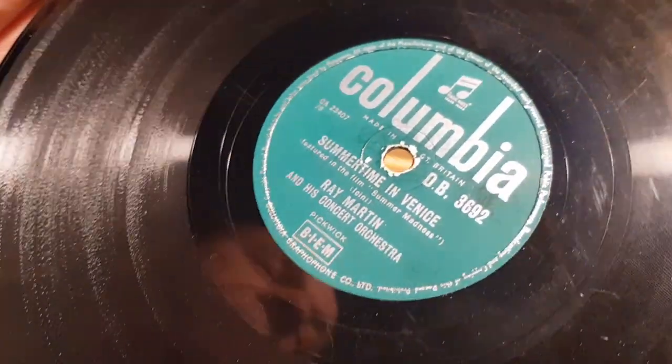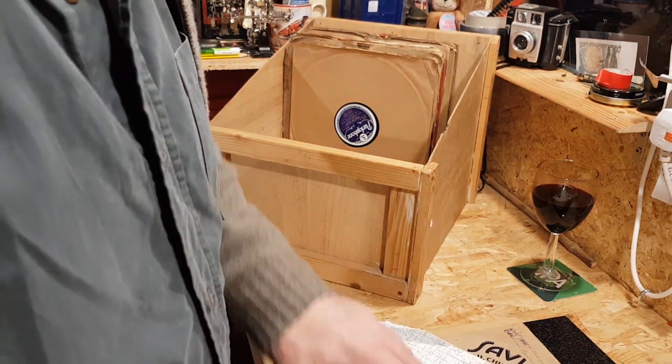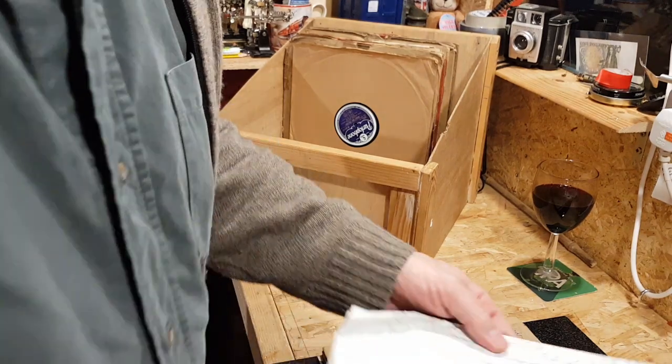Summertime in Venice. Ray Martin and his concert orchestra. Tango of Bells. I don't think I'm going to like this one at all, so I'm going to put it on a reject. I got a funny feel. I don't know it offhand, but it's going in a reject. Reject.